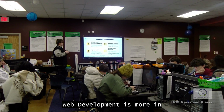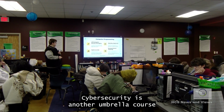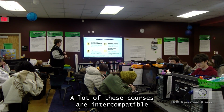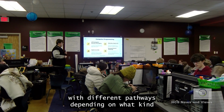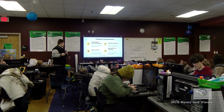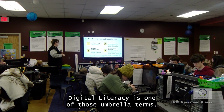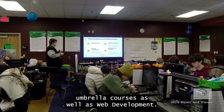Web development is more in the website building portion of coding. Cybersecurity is another umbrella course, and then so is computational thinking. A lot of these courses are intercompatible with different pathways, depending on what kind of adaptations you want to make to your career. Web development and administration is more with web design. Digital literacy is one of those umbrella courses, as well as web development.